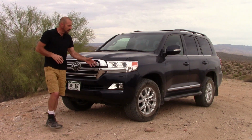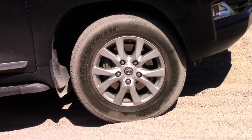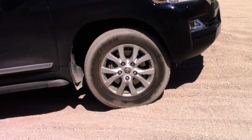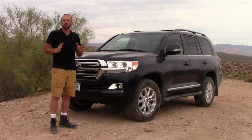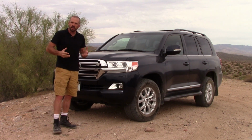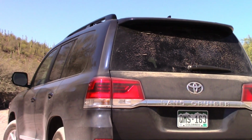Now, as we come around the side, one thing I want to point out is it's got 18-inch alloy wheels. I point that out because a lot of off-road vehicles, especially in this class, they've gone up to 20 and even 22-inch wheels, and you really can't off-road that effectively. And I'm glad that Toyota stuck with the 18-inch wheel here because that pays dividends not only in ride off-road, but it's much safer for that wheel to have more rubber around it when you're going over rocks like we're about to do.